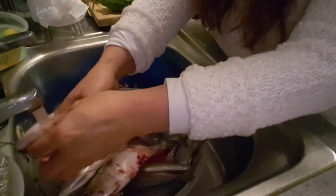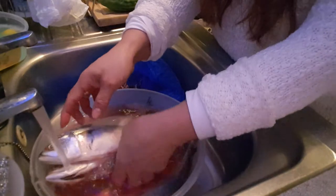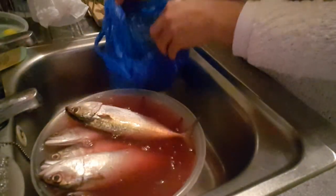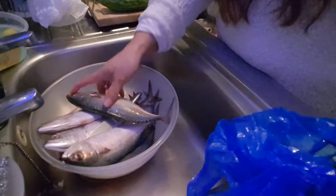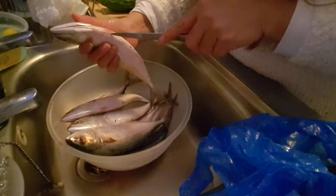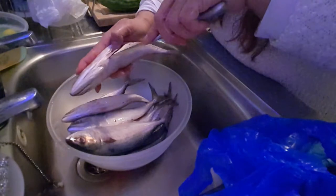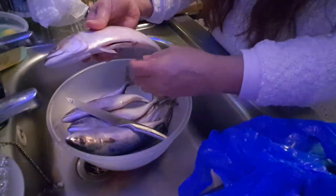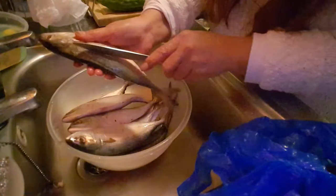Now I'm gonna rinse the inside because I don't want too much blood, you know. And this, guys, I'm gonna cut it inside, open the stomach because there is still some intestine that really needs to be cleaned properly. And then I'm gonna cut that here, slice on the side.